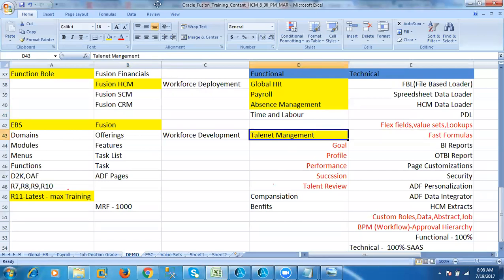When we talk about this, we can divide HCM into mainly two parts. One is Fusion HCM, another is Advanced HCM. Fusion HCM means we have to learn Global HR, Payroll, Absence Management, and Talent Management. Talent Management has these five sub-modules; that's a part of Talent Management. So we can go for learning.